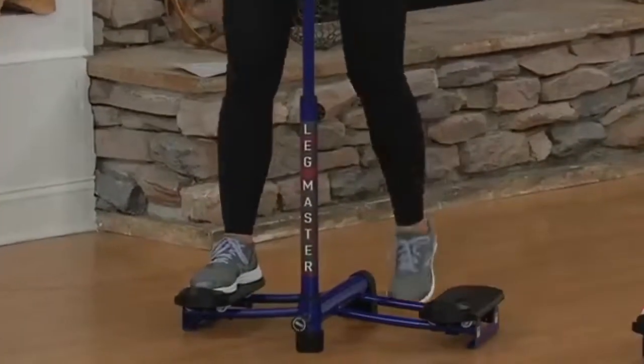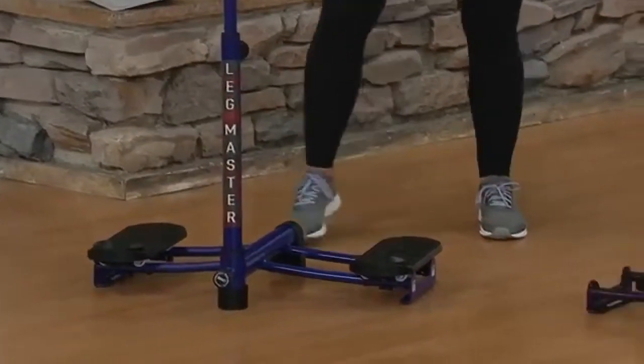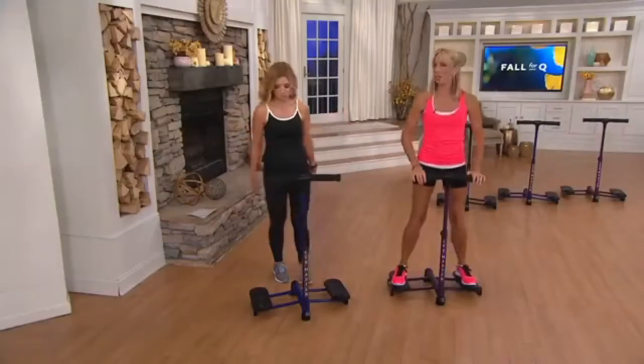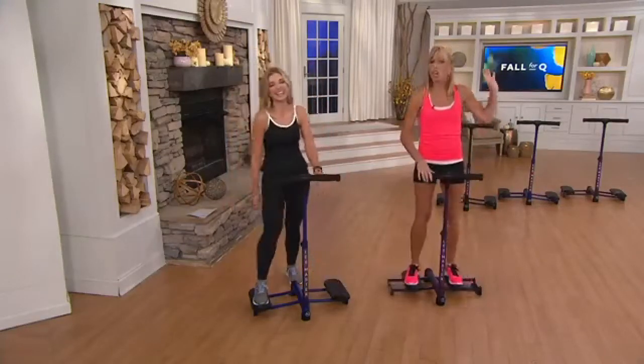I also want to talk about how easy this is to get on and off of, because I'm sure a lot of the questions are, well, do I have to be super good at balance in order to do this? Absolutely not. And again, if you're thinking, I'm not even sure I could do that standing up as easy as it looks, use it sitting down.